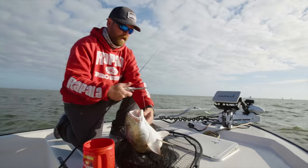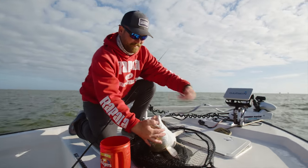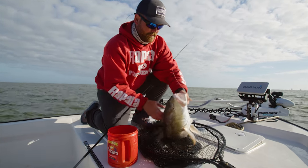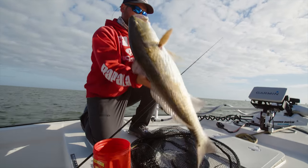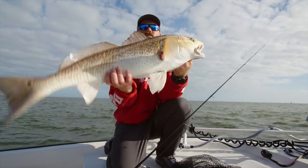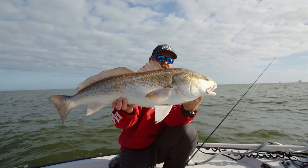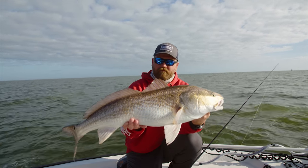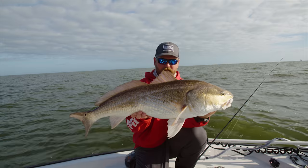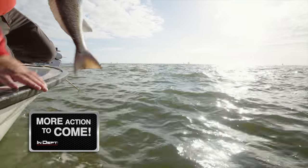Catching them on a shrimp. But heck, I might have to go over to that shad. That looks like a lot of fun, watching them whack that. It's a little bit more subtle bite on these things. If there's anything subtle about them, that's it. There we go. Oh, that's a good fish. Just no comparison in the fight. Awesome. We're gonna get her back and see if we can catch another one.